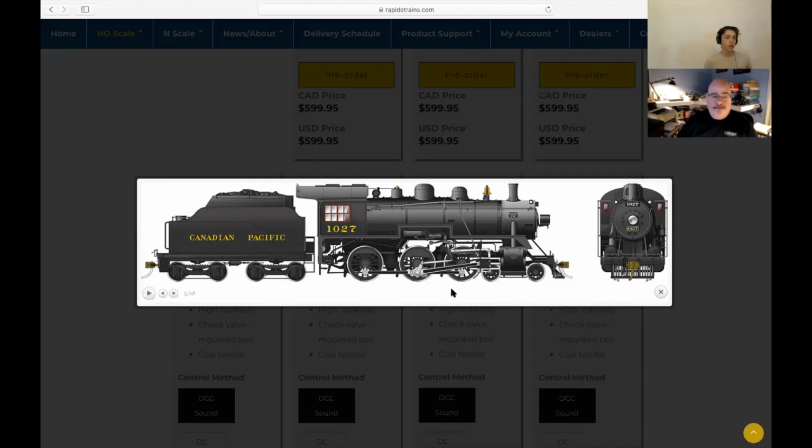And another thing I forgot to bring up earlier, the inside of the cab was this olive green color. So I wonder if Rapido is going to replicate that. Oh, I'm sure they will.